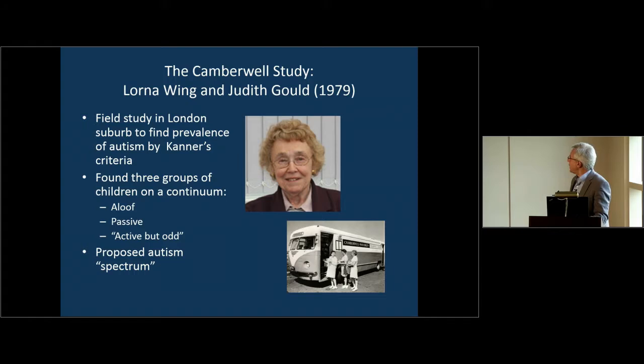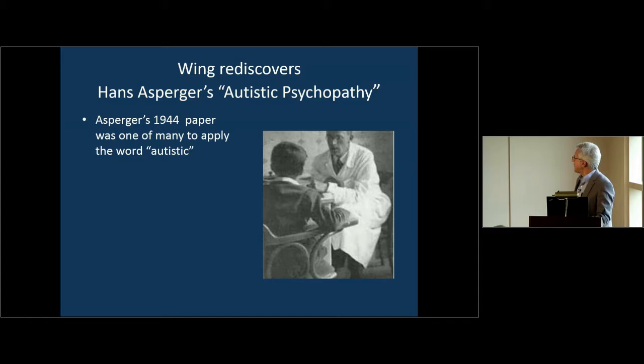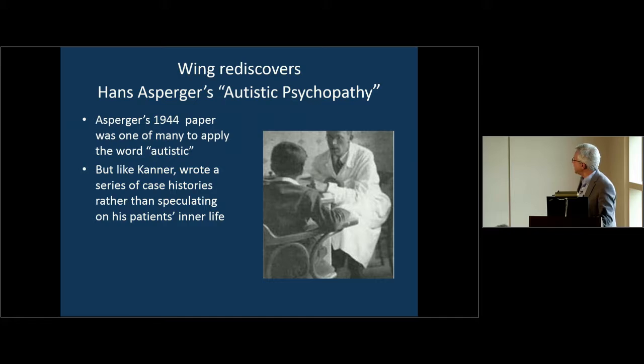And it is Lorna Wing who actually rediscovers Hans Asperger's paper. Most of you, I saw a few heads wake up right then, because Asperger's pretty famous. Asperger wrote his cases of high-functioning autism at the same time as Kanner. He was in Vienna, Austria. And there are some very interesting stories about him. Maybe we'll come back to them in the questions. But he was one of many people who used that word autistic at the time, because they wrote about schizophrenia. But his paper was rediscovered by Wing because he seemed to focus so much on what we call high-functioning people.